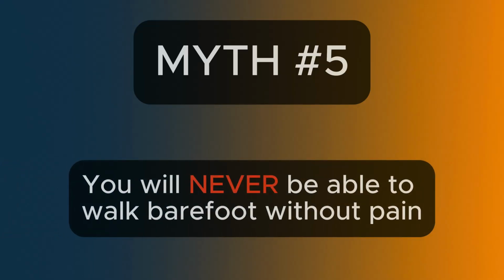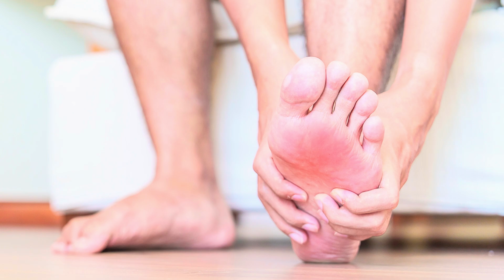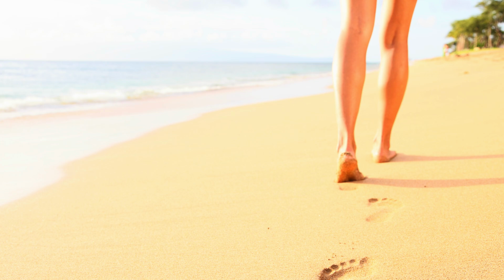Myth number 5, I'll never be able to walk barefoot again. While walking barefoot can aggravate symptoms during flare-ups of heel pain, the goal is not to avoid walking barefoot forever. With the right treatment plan and the proper rehab, many people can return to walking barefoot on safe surfaces. It just takes a gradual, strategic approach. Here's the thing, as your symptoms start to improve, walking barefoot is actually very helpful in getting rid of your heel pain for the long haul. Walking barefoot will allow your toes to move freely as you walk. It's going to help strengthen the muscles at the bottom of your foot, and it will provide important feedback to the nerves at the bottom of your foot. All 3 of these things are critical in helping you get rid of your heel pain for good.